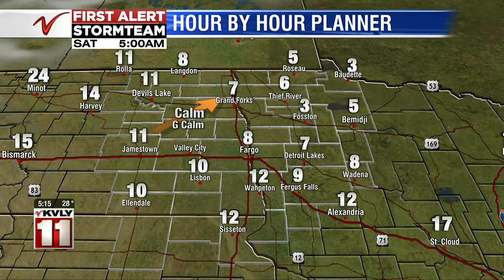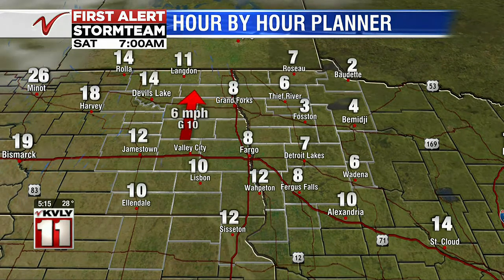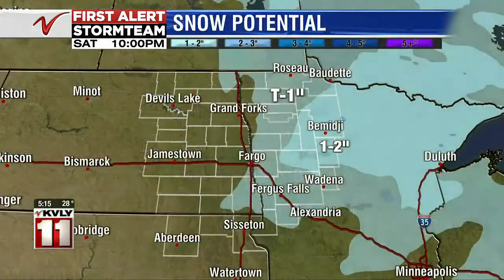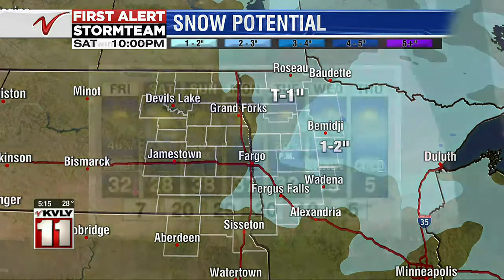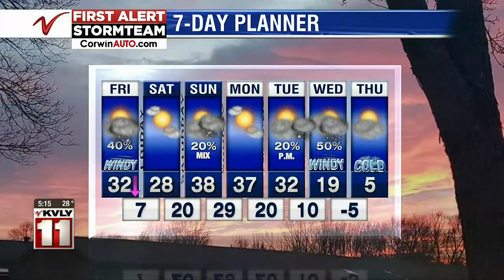So heading into your Friday night and your Saturday morning, looking pretty chilly compared to the last couple of mornings. We're talking temperatures in some places into the single digits here to start off your Saturday morning. So a little bit on the cold side. So talking about snowfall potential, lesser amounts in eastern North Dakota, again, because the system's kind of getting its act together over that area. And then we're looking at more of that snowfall potential in the east. Not heavy snow, but still some snow. And we're looking at maybe 1 inch to 2 inches in places like Bemidji.